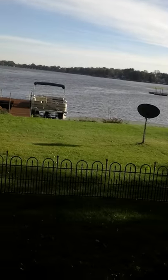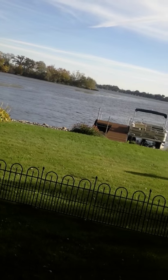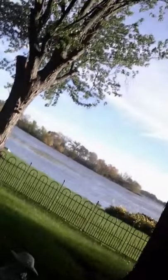Speaking of Fox Lake, there is a lake over there. That's the whole Fox Lake. There's a satellite dish. There's a Pluton boat. That was a great boat ride. There's a deck, which is really wiggly. We're gonna go down these steps here and start with the garage. Watch your step.